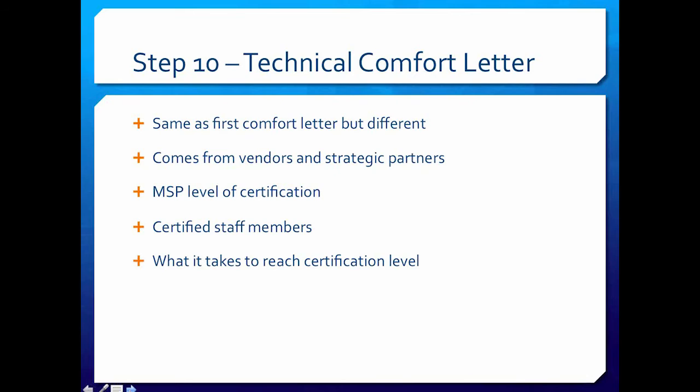So let's use our law firm example. The law firm has servers. It has 25 workstations and an old-world sort of legal application. First of all, are you proficient in that application? If you are, are you a partner with them? And if you are, great. Call World Docs and say, hey, I need this technical comfort letter.